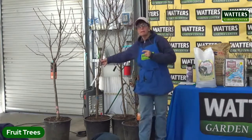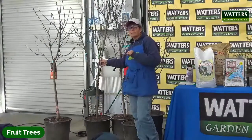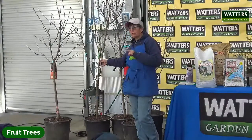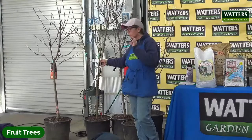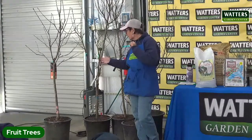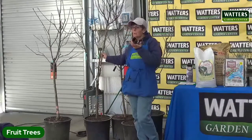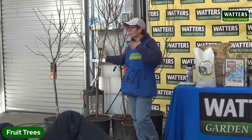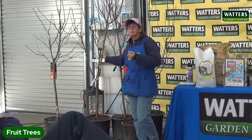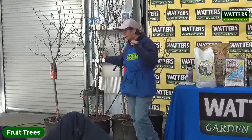This guy here is our fruit salad. The cool thing about this is that it's three different trees, three different fruits on one tree. So we have a plum tree, a nectarine tree, and a peach tree all on one tree, which is kind of cool. If you have a small yard, you can get it all done in one. Great little tree. Like I said, I only have two of these left.